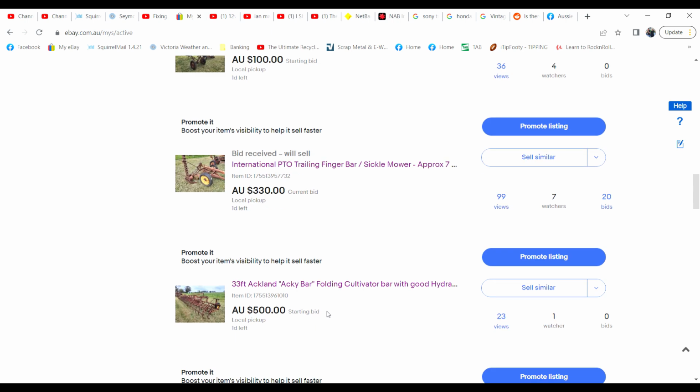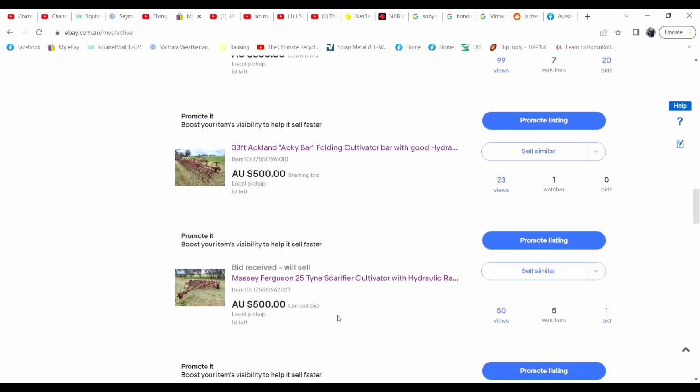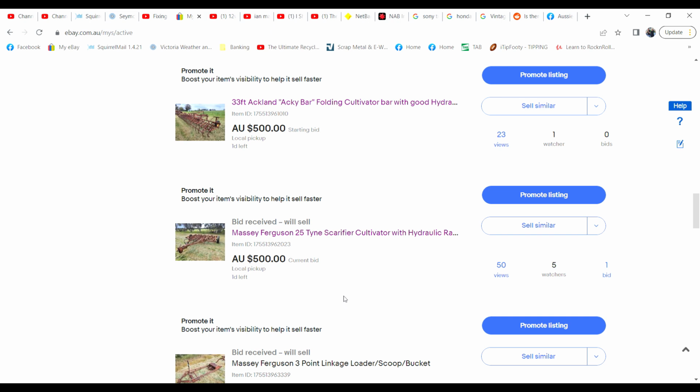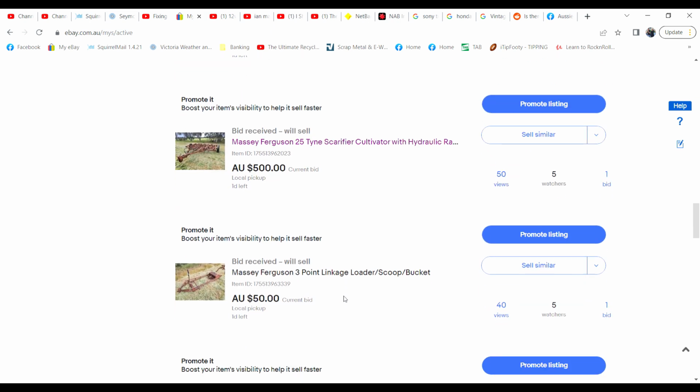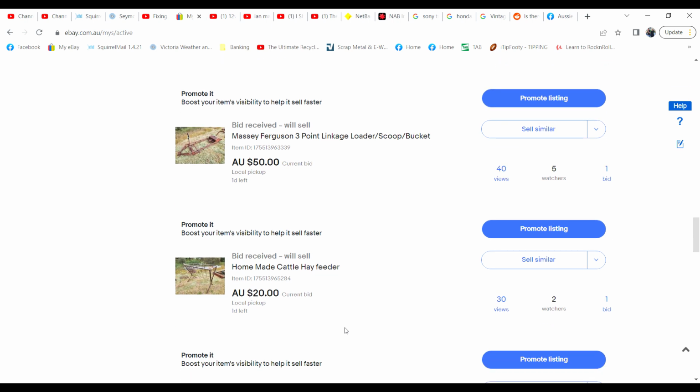The big Ackland cultivator bar hasn't had much interest. Only 1 watcher. The Scarifier has just the 1 bid, which has been the same for the last 5 days or so. The scoop got a bid, the 3-point linkage loader scoop or a bucket. So it's got 1 bid at $50. Look at that. The cattle hay feeder actually has got a $20 bid as well. This is stuff that we weren't going to bother putting on eBay. I was going to try it on a Facebook group, but I'm happy they've got bids on eBay.